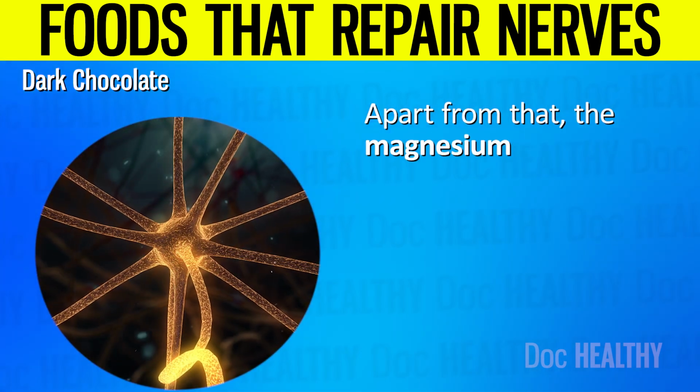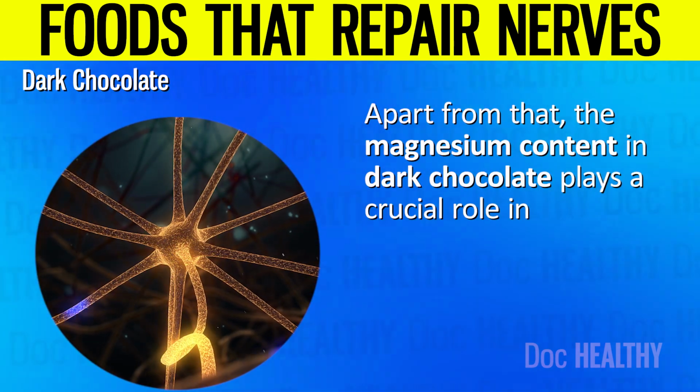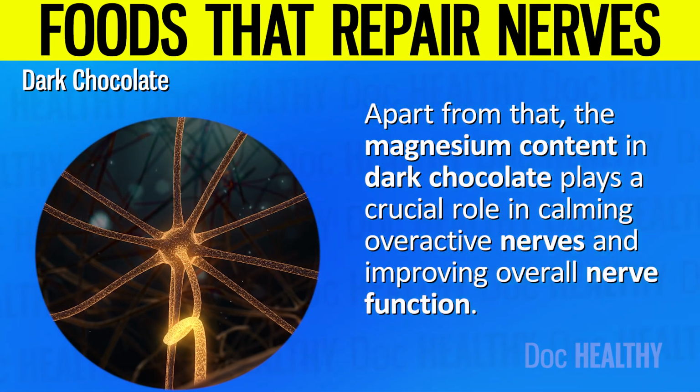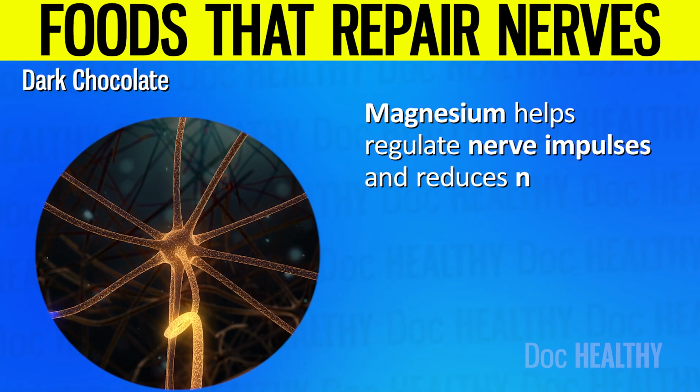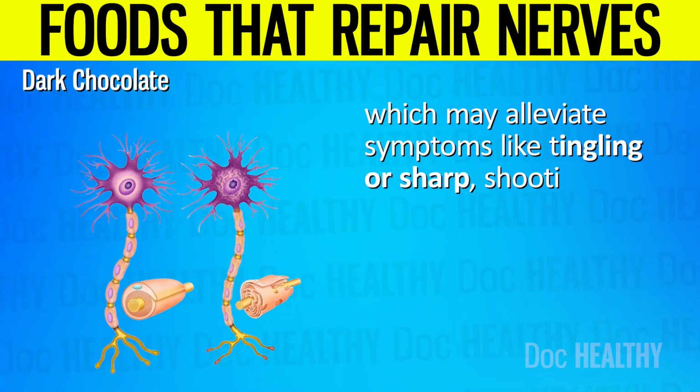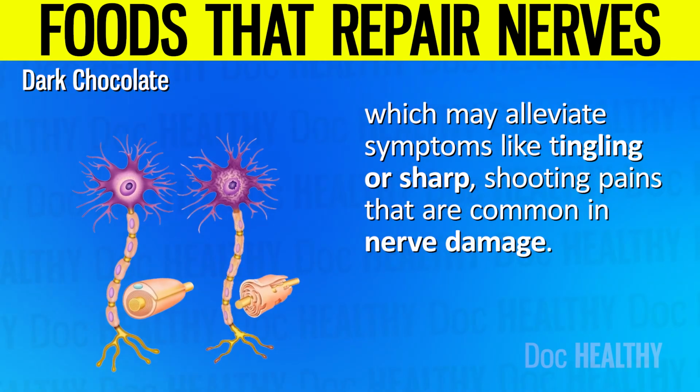Apart from that, the magnesium content in dark chocolate plays a crucial role in calming overactive nerves and improving overall nerve function. Magnesium helps regulate nerve impulses and reduces nerve excitability, which may alleviate symptoms like tingling or sharp, shooting pains that are common in nerve damage.